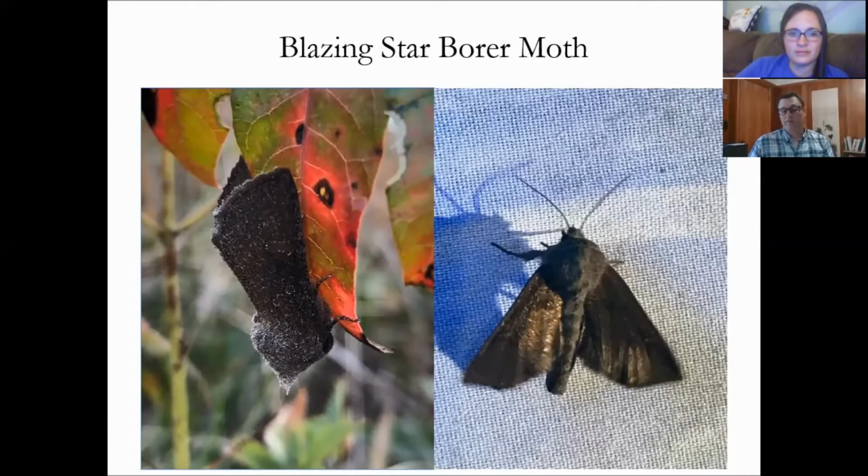We're working with Michigan State Extension Service, and specifically the Michigan Natural Features Inventory, to do surveys of these moths and figure out what their distribution is and how common they are. But what I can tell you is they're rare, and that they're also kind of an indicator species. And if you can create good habitat for the Blazing Star Borer Moth, you can also create good habitat for a lot of other species as well. And I'll talk about our restoration methods for this in a bit.